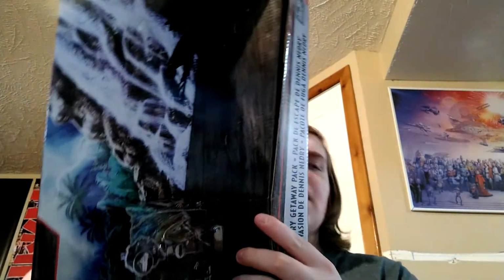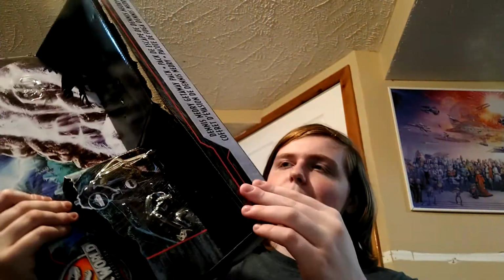And then on the bottom, this seems like a fairly well distributed set by Mattel. Yeah, this seems very well distributed, but just in case, here's the bottom, and then there's the barcode right there. Don't know if you can see it, but yeah. So, really like that box. It's probably one of the best boxes.